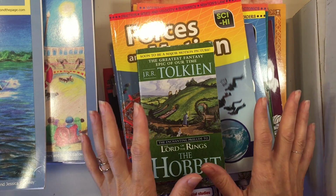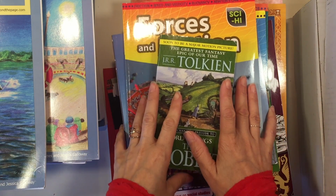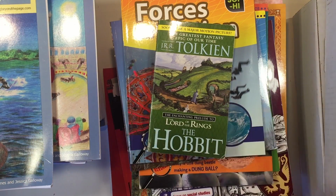Now, one more disclaimer I want to mention is that we have not used this curriculum, nor do we have any intention to do so. I've simply borrowed the curriculum from a friend so that I can share it with you.